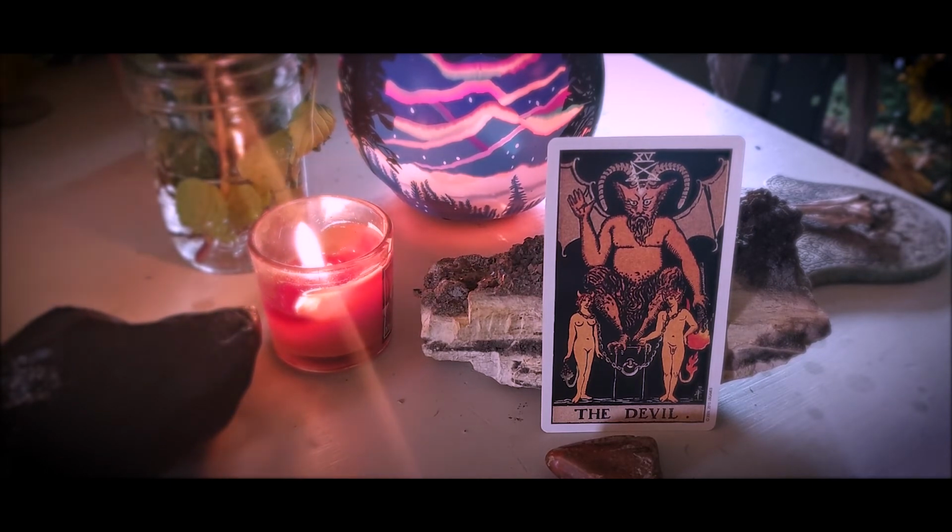So anything like that has been going on in the Fool's life, he's starting to see how attached he is to it. So maybe there was an addiction that he had throughout this time that he's really starting to see how it's wearing him down. That shadow side of him that is not good for him. So that is what the Devil card means. It also means suppression. So this could mean that the Fool has realized how suppressed he has been, and now he's ready to let go of this.